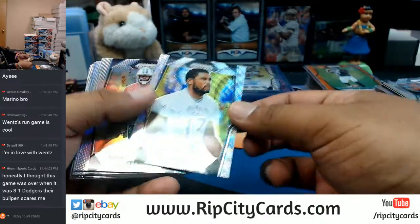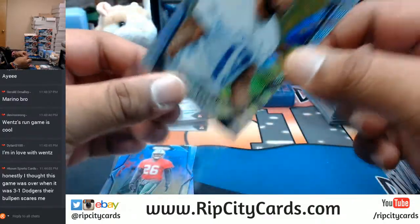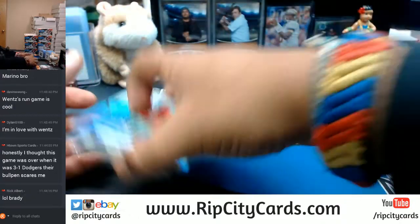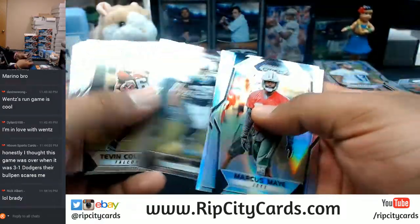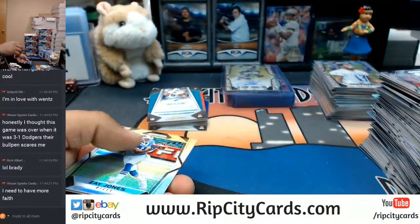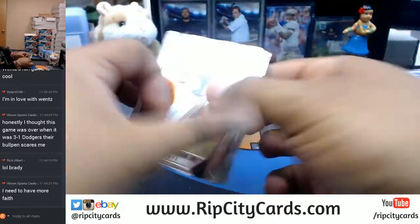Stacy Coley of the Vikings to 149. Dude, Dodgers bullpen is, I'm starting to notice, solid. The reason I'm noticing is because now that I'm paying more attention to baseball and actually watching baseball games, I'm reading articles and things like that. So we have 150 Panini points, as you saw there. That has to get randomed off at the end of the break.